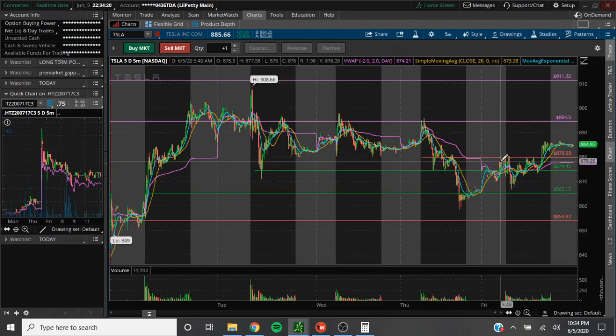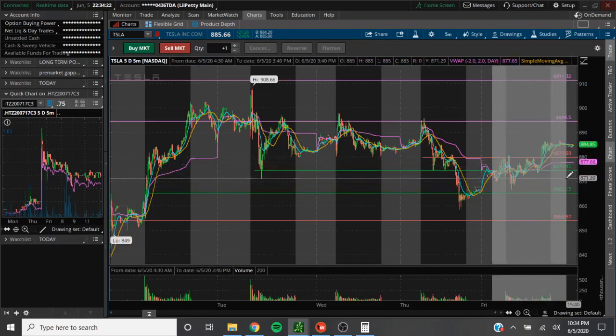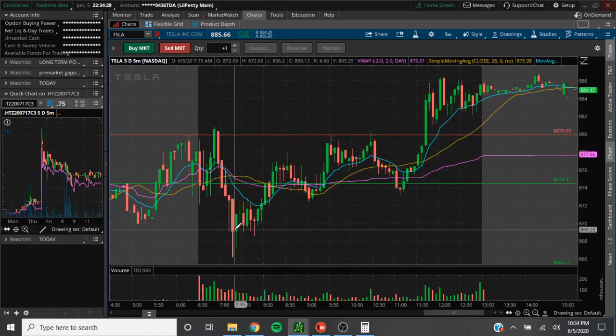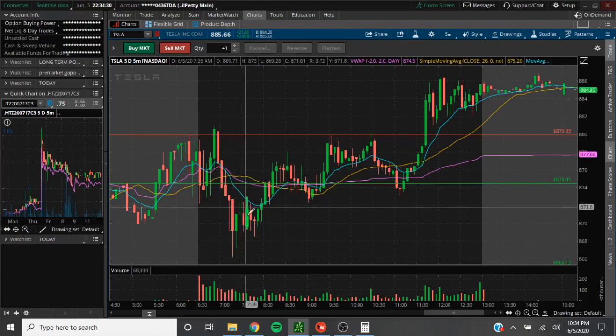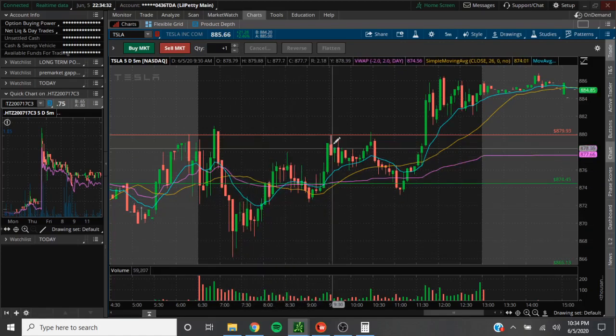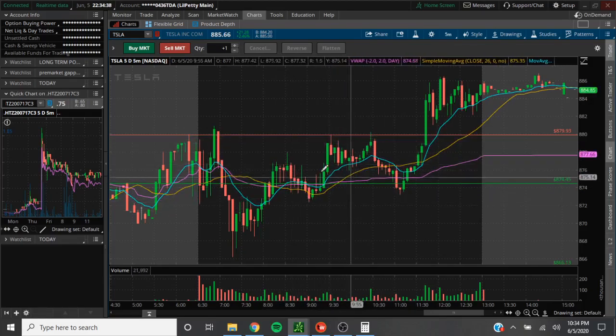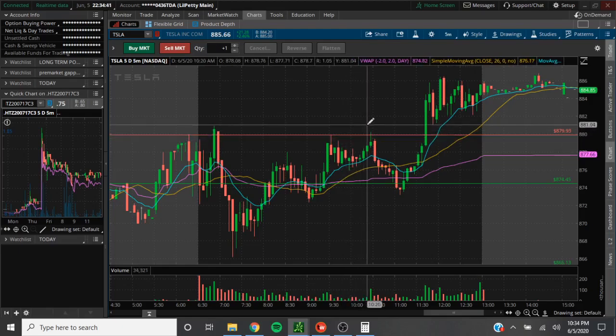But as you can see, this is what happened with the stock today. It came up, it tapped this, then it set a low. I saw this wick. I said, okay, we'll see what happens. It was a slow grind. It came up and tapped this 880 again, and it came back down. Now the contract is you will be profitable as long as the stock closes above 880.